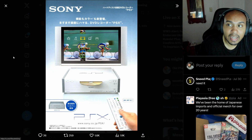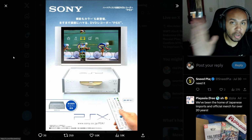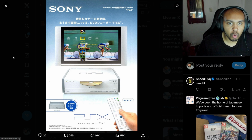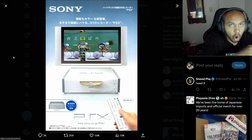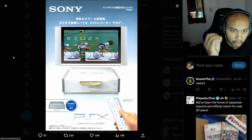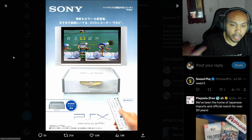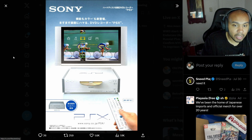The Sony PSX, a combined digital video recorder and PlayStation 2, was launched in Japan in December of 2003. Dude, we already knew that the PlayStation 2 was revolutionary in its own right when not only were you able to play your video games on the PS2, but you were also able to watch DVDs on that system. Like, it was already revolutionary enough as is, but the fact that we had something like this, where there were certain elements of a DVR incorporated into the PSX, and on top of that, the fact that you were still able to play video games on this thing, bro.